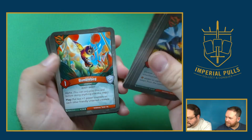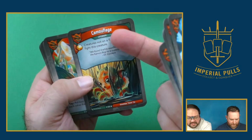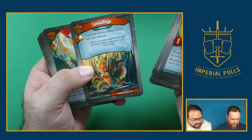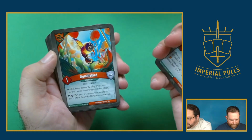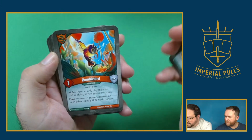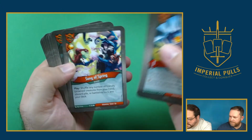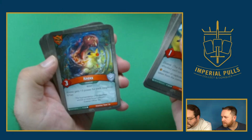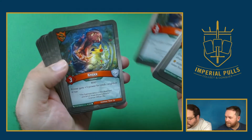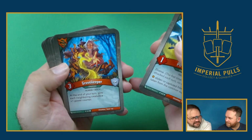That card is designed backwards, though. But it's an upgrade rather than a regular card, so maybe that's why. Are there any upgrades in this set? Let me see. I think there were some that were printed that way. This is a Bumblebird, presumably between a bumblebee and a hummingbird. Song of Spring. Nox. That's a giant hippopotamus. It's a hip hoppopotamus. Isn't that one of the songs?